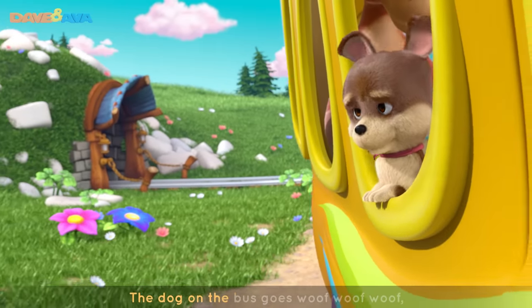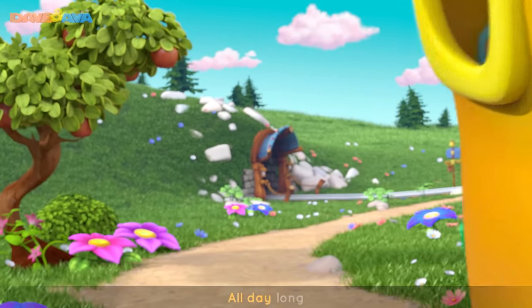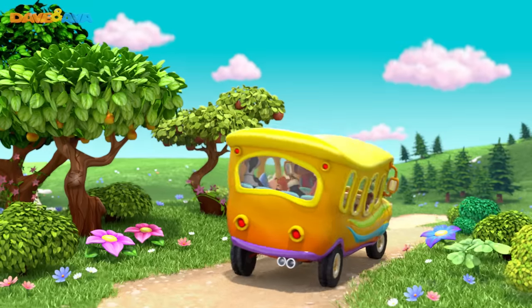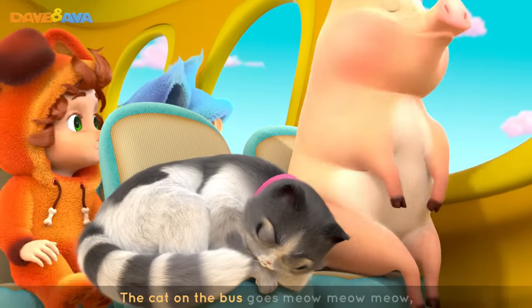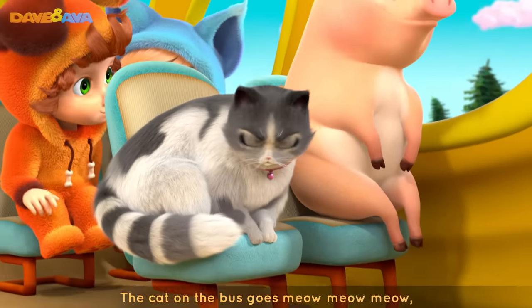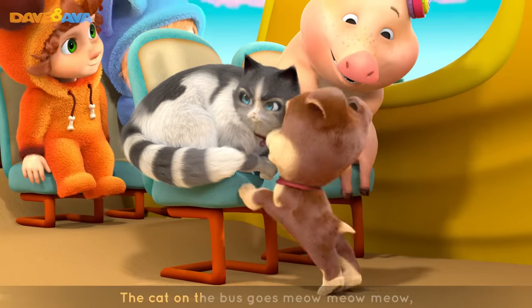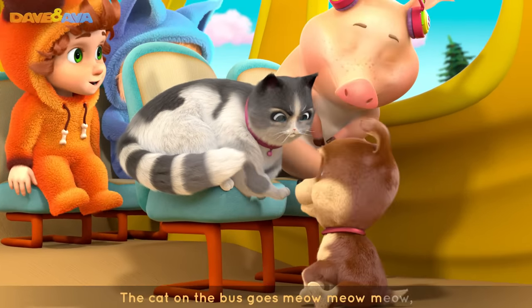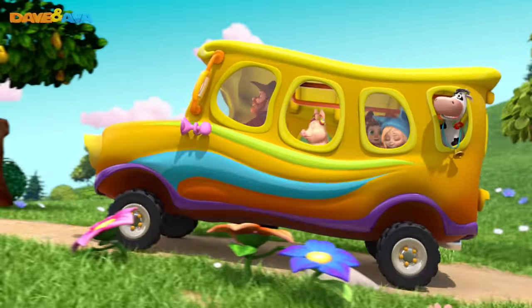The dog on the bus goes woof, woof, woof, all day long. The cat on the bus goes meow, meow, meow. The cat on the bus goes meow, meow, meow, all day long.